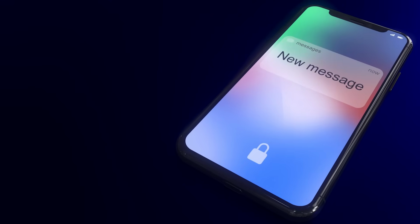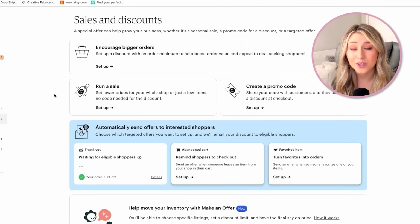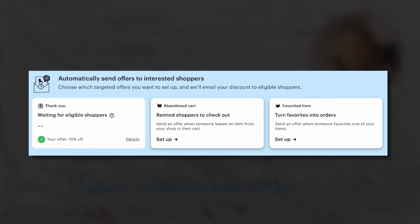Now, also, this does not only turn on the email marketing system with Etsy, but also the notification system if a customer has the application for Etsy installed on their smartphone devices. So that's something to note as well, as you're not only using the Etsy email marketing system, but you are using their app notification system by turning on these three coupons in your shop.